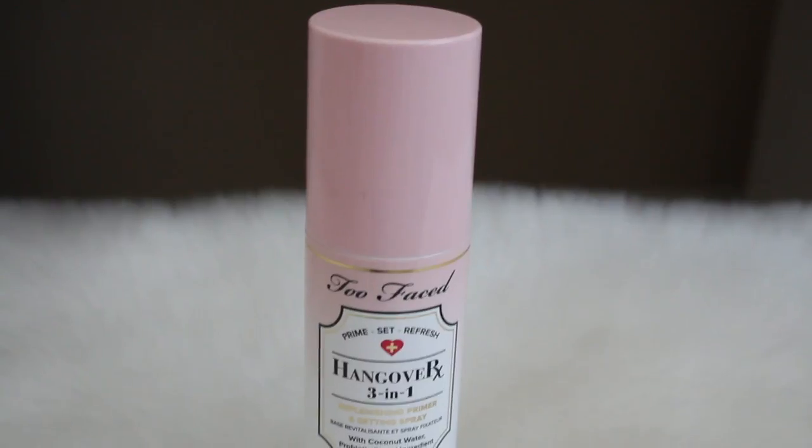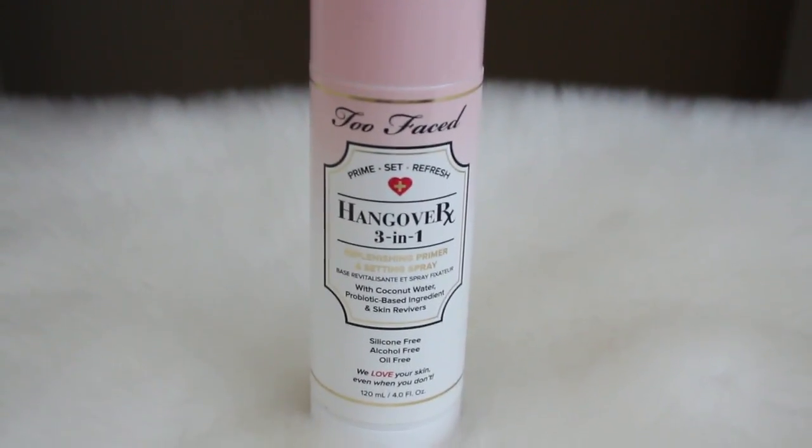I feel like some of the drugstore versions or more affordable versions I like a little bit more, but I did want to mention it because it is in my collection, and this one is, I would say, somewhere in the middle. And then the last one in this whole priming, prepping kind of category is the Hangover X 3-in-1 Replenishing Primer and Setting Spray. So this one is supposed to replenish and prime, but also set as well. So it's kind of like a 2-for-1.